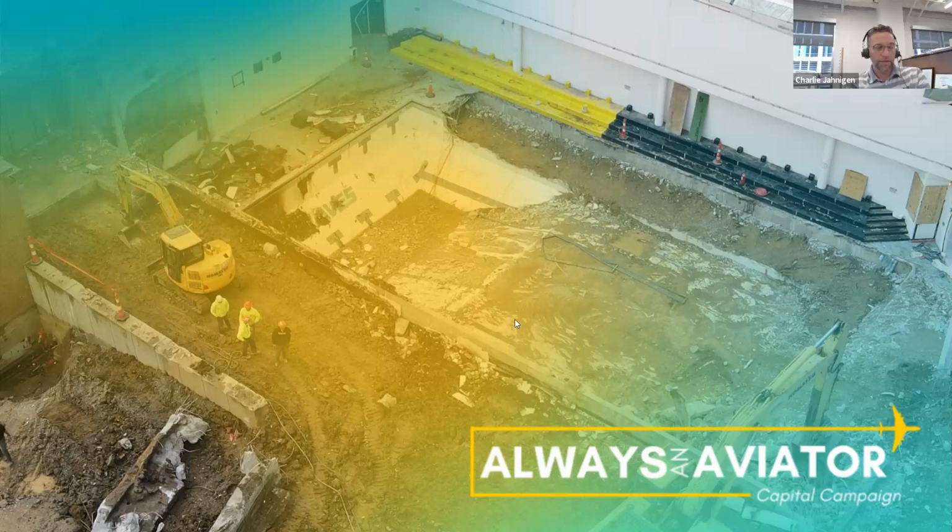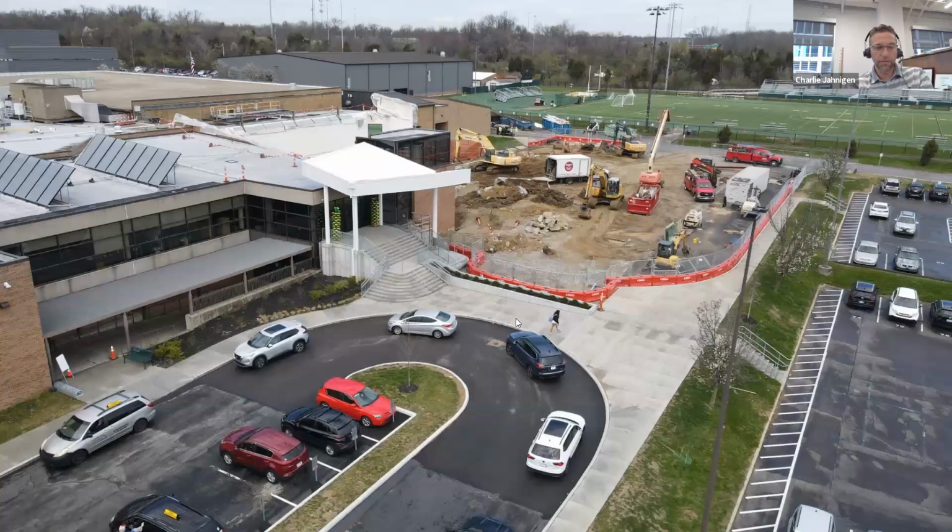All right. Yeah, go to the next slide. And we can see this is with the new entry kind of poking out there and the new drop off. And then in the distance, you can see some construction equipment. Next slide.